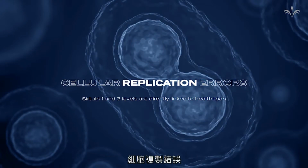Now, cellular replication errors, or the inability to make accurate copies of our stem cells and body cells, are directly related to two key concepts and compounds within each one of our cells.